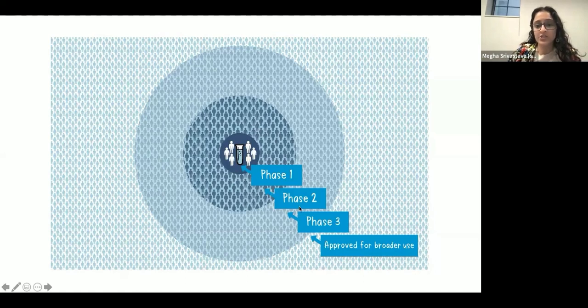So then we can go on to phase 2. If people are having bad responses at any moment in phase 1, phase 2, or phase 3, they stop it immediately and go back to the drawing board prior to phase 1, to come up with something different, or really change it so that it's safer for people to use.